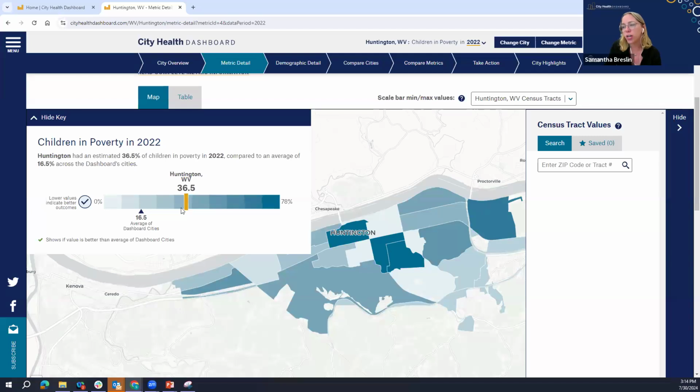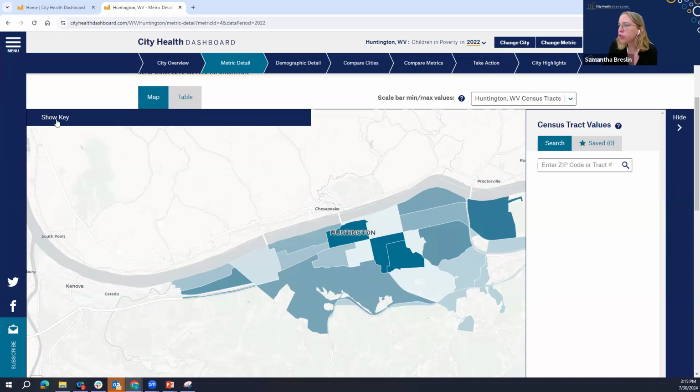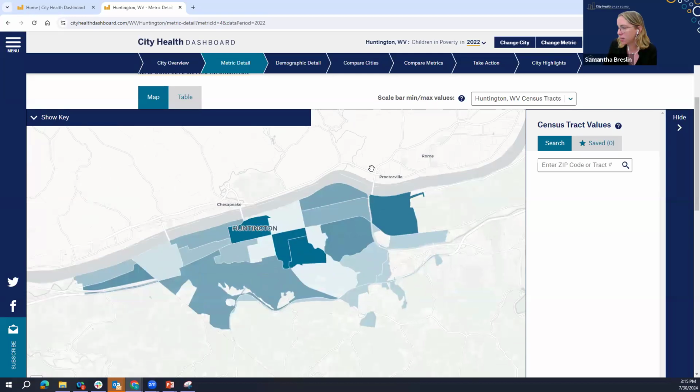And then this gold bar tells you the city or the neighborhood level for that measure. So in this case, 16.5% of all of the children on the dashboard are living in poverty. And that's compared to 36.5% in Huntington, West Virginia. So Huntington is doing worse than the dashboard city average. And then this green check mark would be shown if that city or that neighborhood was doing better than the dashboard city average, but in this case, it's not. So if we just hide that key, you can see the neighborhood level map of children in poverty in Huntington, West Virginia.